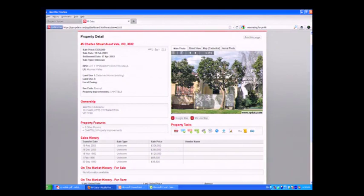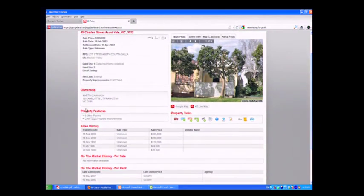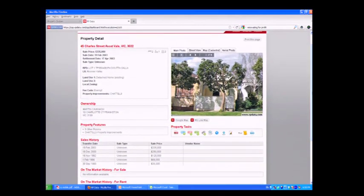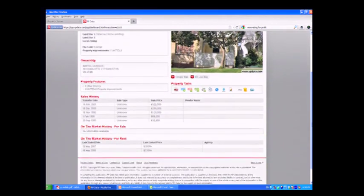You also have ownership details. Not in every state you have ownership details, so you can see the owner of this property, and you also have attributes. So you've got number of bedrooms, number of bathrooms, etc. So it's 2-bedroom, 1-bathroom, 2 garage.